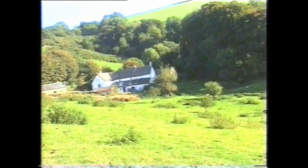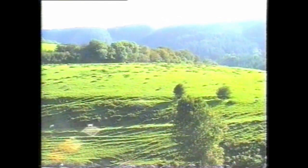By the stream, but not by the mill. We're now heading a bit further over to Kersham Farm. I noticed there's a generator running, so I don't think they had electricity in that house. Quite a remote area actually, and the lovely hills basking in the sunlight.